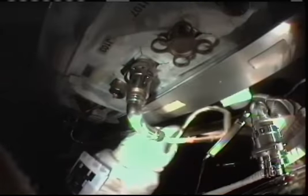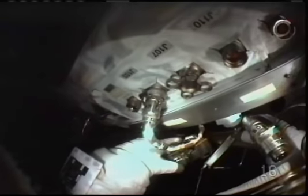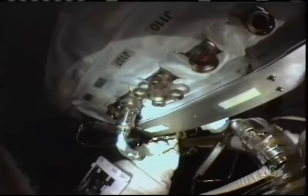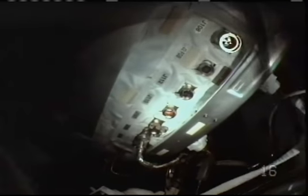Let's see what Houston says. Stevie Ray, we're good with next configuration. Great. Thanks for the quick response there, Hal and the team. Okay, Nick, if you would let Bob get to work there. Take a breather if you would. Think about MLI, vice relocating the jumper bag. Roger that.